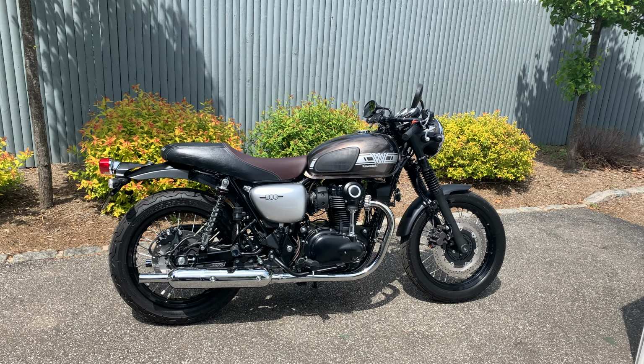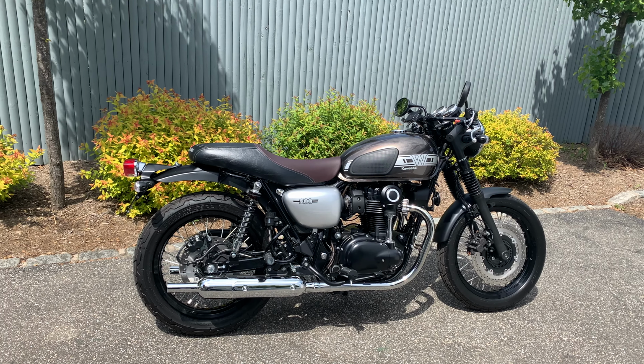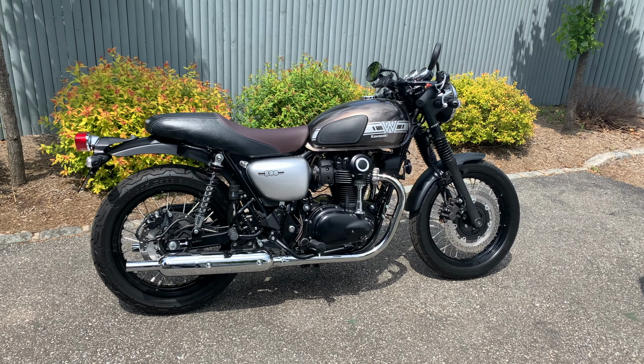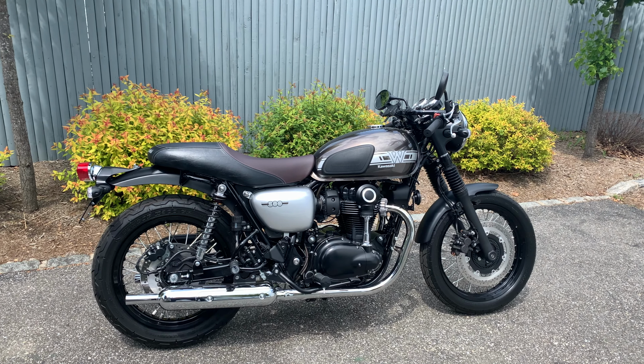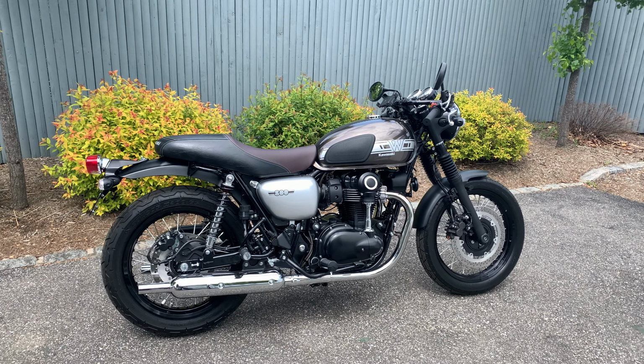This is a 2019 Kawasaki W800, 800cc, or 773cc. They call it the 800, they just round up. But it's a beautiful bike, very uncommon in the States. It's like a Triumph Bonneville, but these have been around a while. The lineage dates back to the 60s with, I think, the Kawasaki K1. It's got heritage. They finally re-released it as a W650, and now it's the W800. A great little bike. I love it. I love the style.